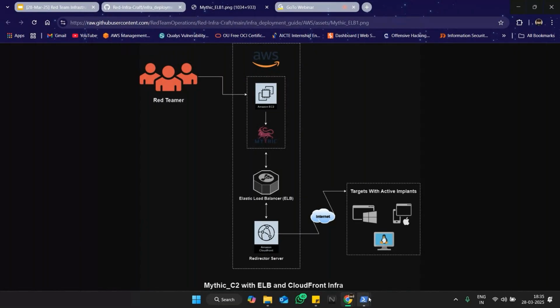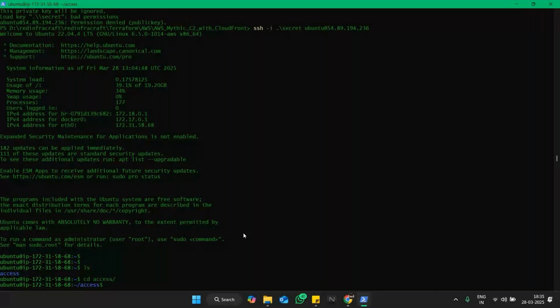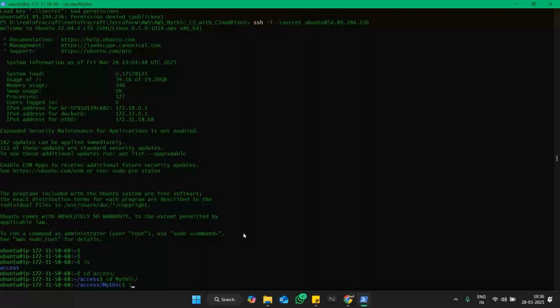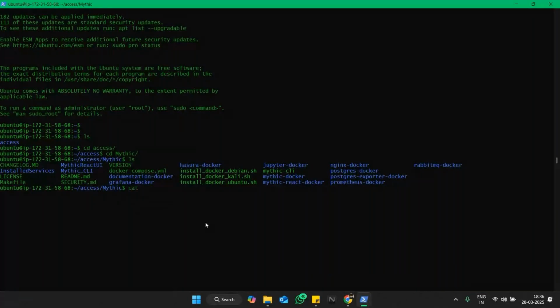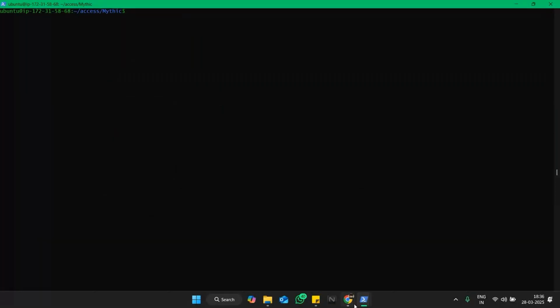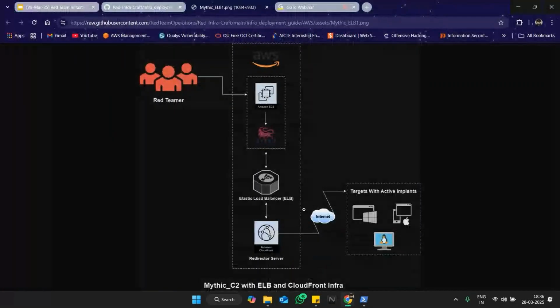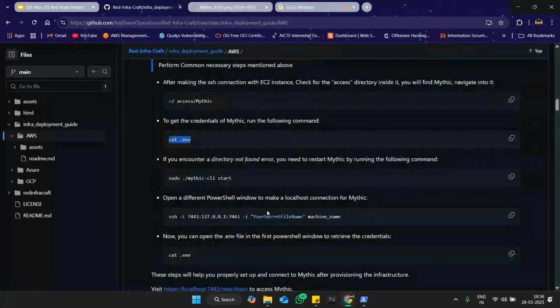Inside the access directory you have to move. In the last infra, that might have been an SSH connection issue from the AWS side. Sometimes it happens. Now we have to move to the mythic directory. Inside mythic, all the Mythic installations will be there. You just have to run cat .env and you will get the credentials. In some cases you might not get these credentials, you just have to restart the Mythic service, for which we have already shown the commands over here. You have to start the Mythic service again, then it will be done.